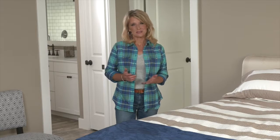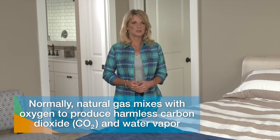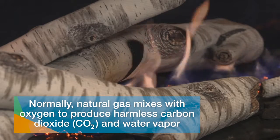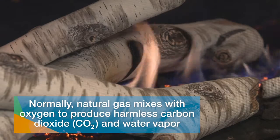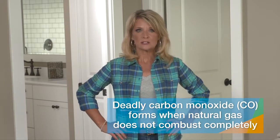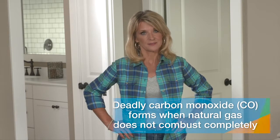When natural gas appliances like water heaters or furnaces use gas, they should burn completely and efficiently. It mixes with the oxygen in the air to produce harmless carbon dioxide, CO2, and water vapor. But if conditions aren't right, the natural gas won't combust completely, giving off deadly fumes of carbon monoxide.